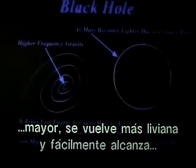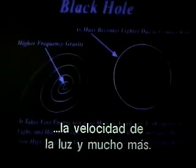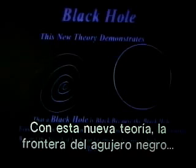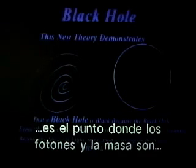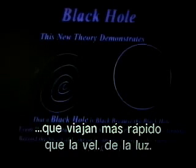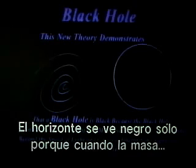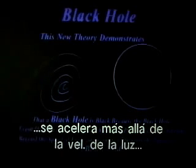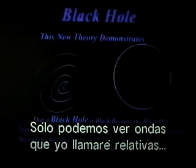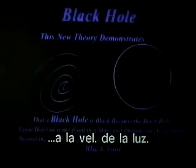Gravity becomes lighter and lighter, easily glides towards the speed of light and far beyond. By this new theory, a black hole's event horizon is the point where photons and mass become so light, and with such highly quantized electromagnetic energy, they glide faster than the speed of light. The event horizon merely appears black because photons and mass are accelerating beyond light speed, and we cannot see anything moving that fast. The signal appears void because we can only see events in what I now call relative light speed time.